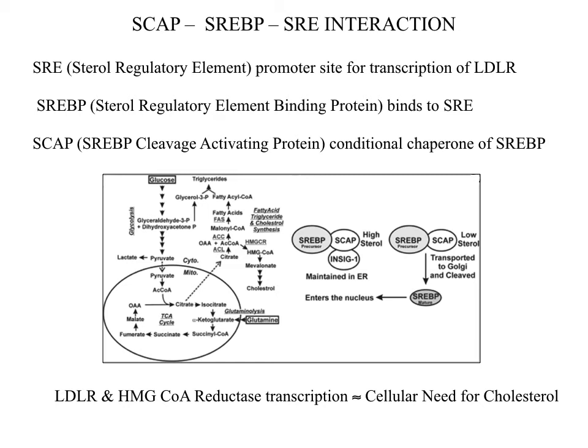When INSIG senses there's not enough free cholesterol in the cell, it lets go, and sterol regulatory element binding protein will then be modified by SCAP, sterol regulatory element binding protein cleavage activating protein, which snips off a few amino acids so SREBP can translocate to the nucleus, bind the SRE, the sterol regulatory element, which is the promoter site for transcription of the LDL receptor. So if we have high cholesterol, we will not transcribe the LDL receptor.